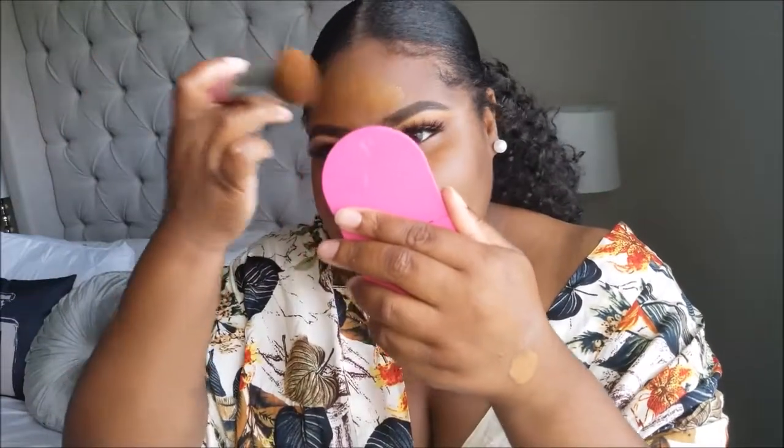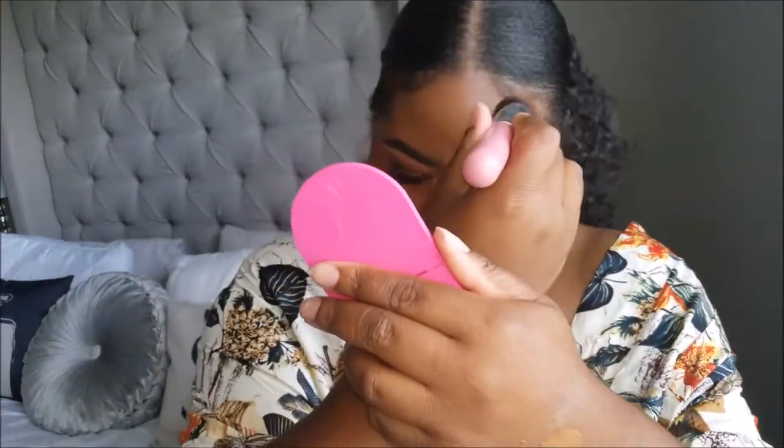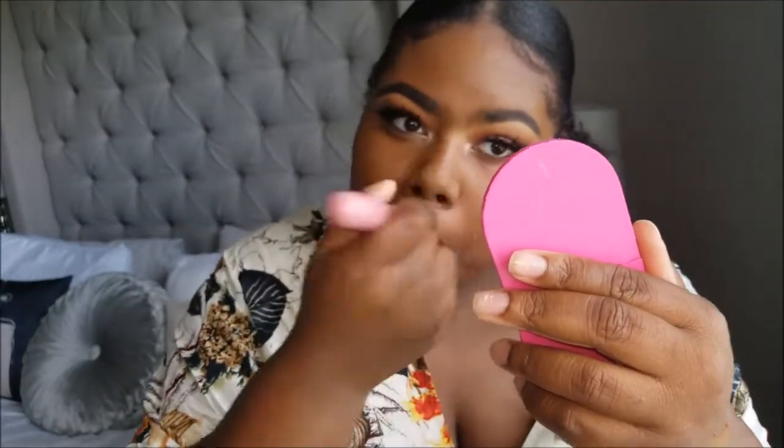Okay, now we getting somewhere. This shade looks way better. Because I was just gonna give up. I was gonna take this back and get my money back. All right, so I'm gonna have to go back in with another pump or so. And I didn't color correct anything because I wanted to see how well this foundation does with covering.